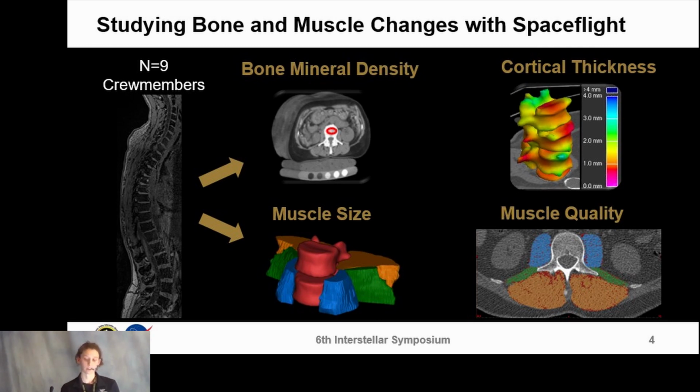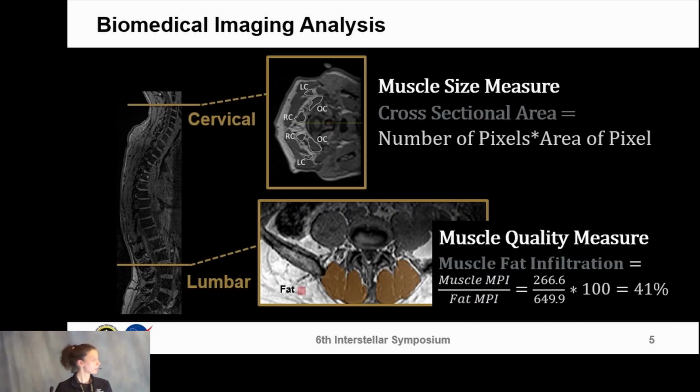And so with that, here are two examples of the types of analysis that I do on a daily basis. In the upper neck region, I have an example of a muscle size measurement. When I look at a scan, first I need to outline the location of all the muscles, and this is what I call a segmentation.